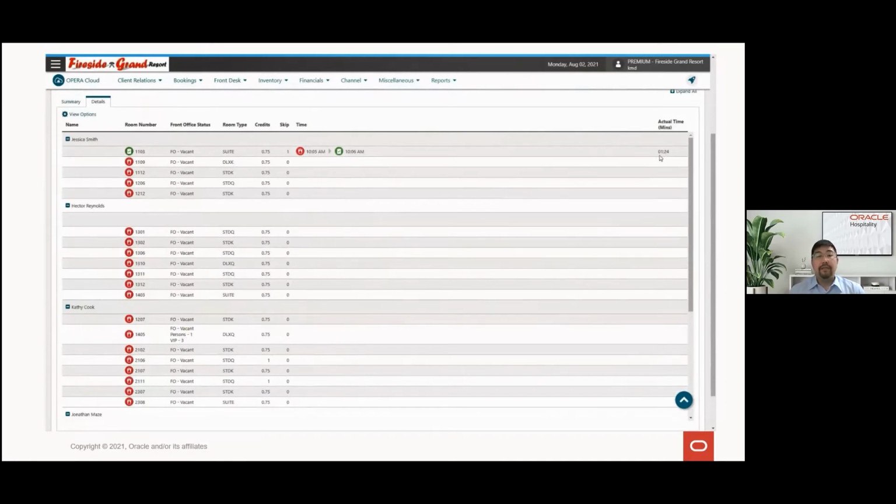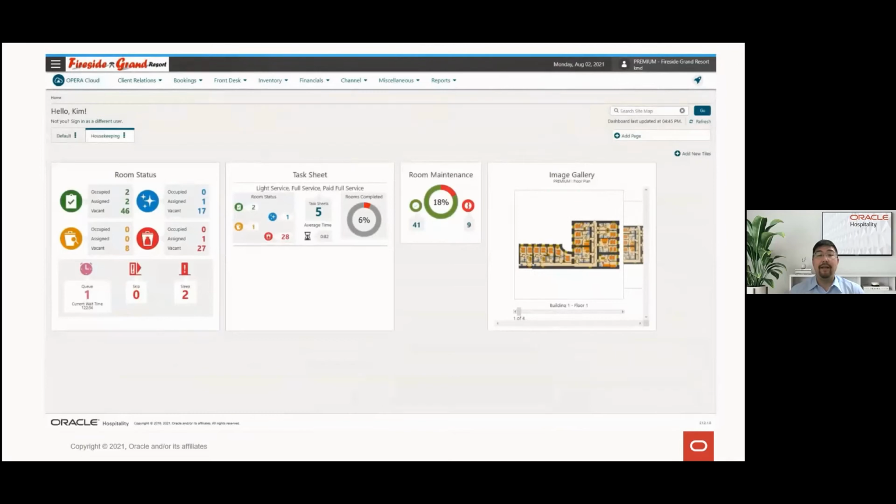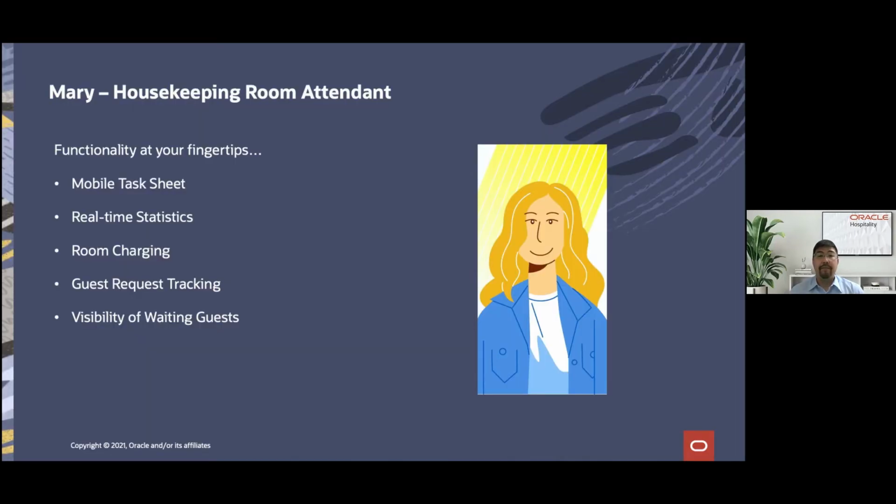For this, we'll step into the role of the staff, starting with Mary, a room attendant, and then moving on to George on the engineering team. With Opera Cloud's mobility capabilities, the mobile optimized view allows Mary, a housekeeping room attendant, to view her task sheets from any device in a way that is easier to see and navigate.